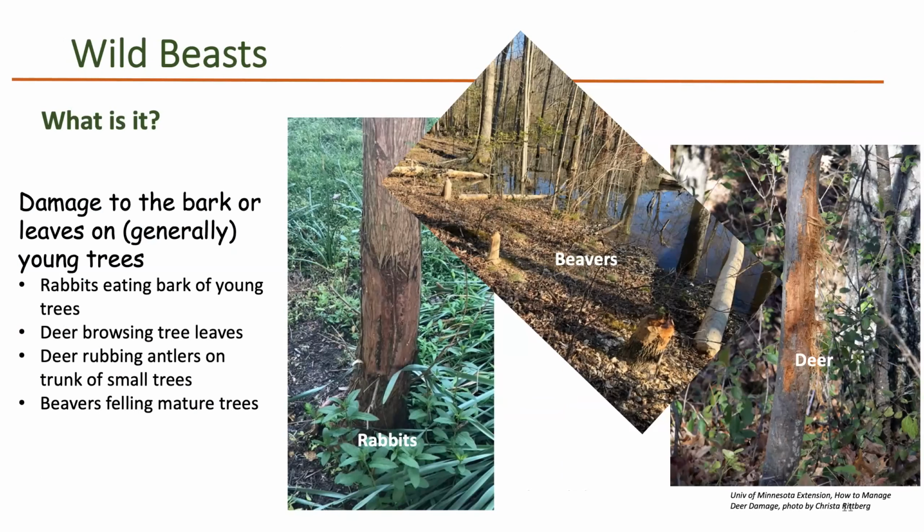Wild beast. Yes, they're all wild beasts all around us. Sometimes we think they're cute and charming. Sometimes we think, gosh, can't they find their own food to eat? Why are they always eating my plants? Well, they eat the leaves. Sometimes that's easier to take than when they eat the bark.